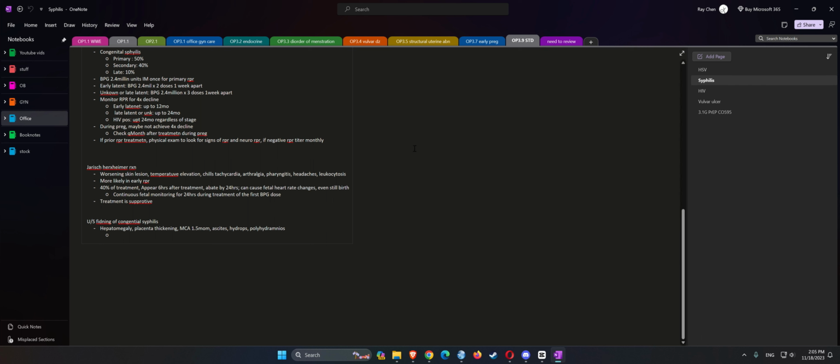So the second stage is where you get the rashes on the palms and soles, and then you have the condyloma lata lesions as well. The primary stage is the chancre, the painless ulcer. Then you get the condyloma lata in the second stage, and then it goes into a latent phase, but that's still secondary syphilis. Then you have tertiary syphilis, where you get the gummas, neurosyphilis, cardiovascular syphilis, and all that good stuff.